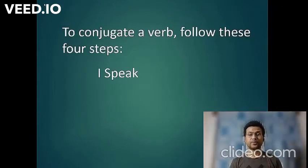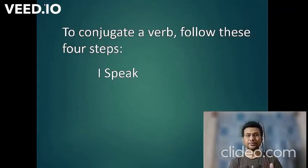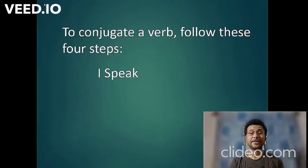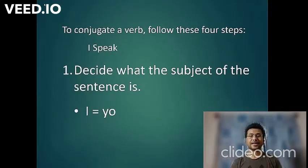Now, what is the verb? What is the infinitive form of to speak? It's hablar. So the stem will be H-A-B-L, and the ending is A-R. Right? So to conjugate, you need to remove the ending of the infinitive form of the verb and add the new ending. I speak. For yo, it's going to be hablo.